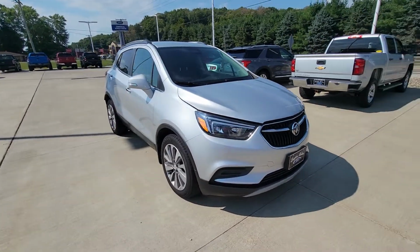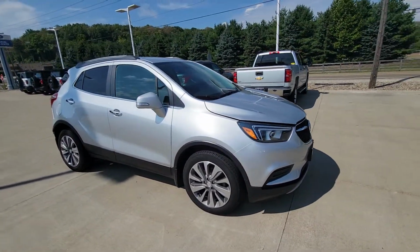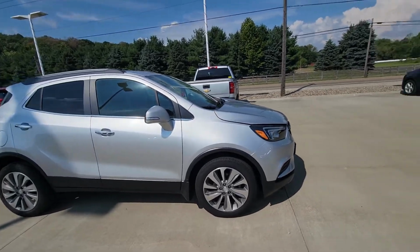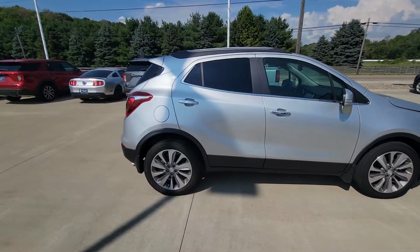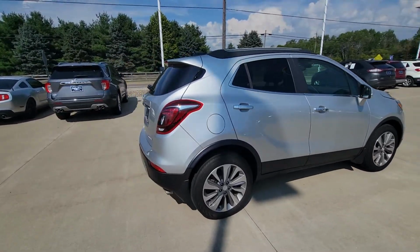Just took the car down the road. It still handles like brand new. Steering's tight. Engine sounds great. Transmission shifts absolutely perfect. It's got a bigger back seat.